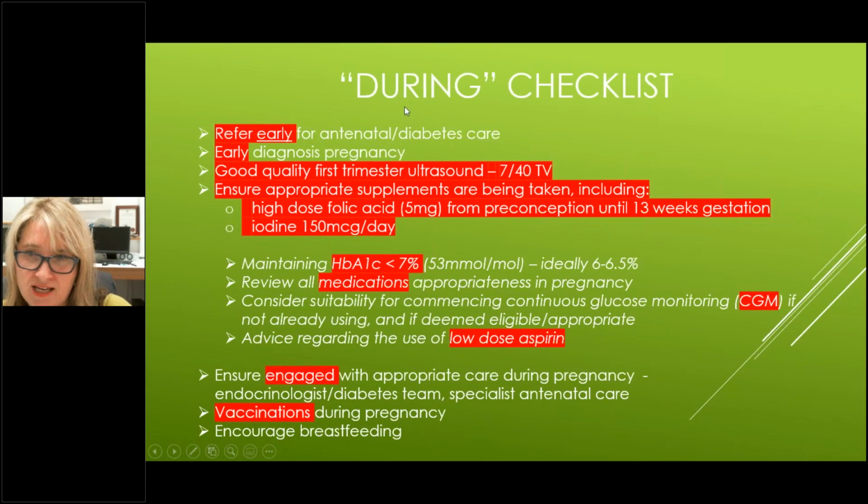Now, the during checklist. Again, these women should be engaged in tertiary care, and their care should be in the tertiary settings. So if they see you first, then make sure you get an early diagnosis of pregnancy, that they know their menstrual cycle, they know when they miss their period, they get an early diagnosis. We love them to have a good quality first trimester ultrasound around 7 weeks, and ideally transvaginally. Well, it's essential it's transvaginal.